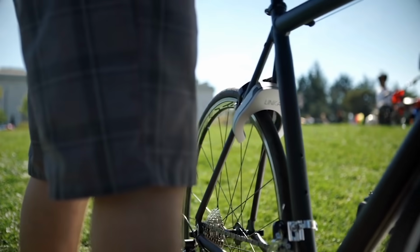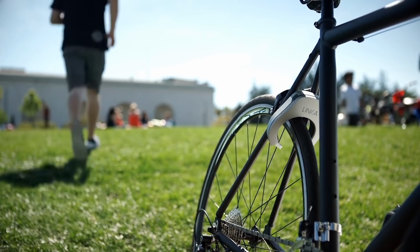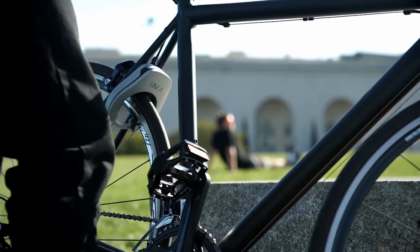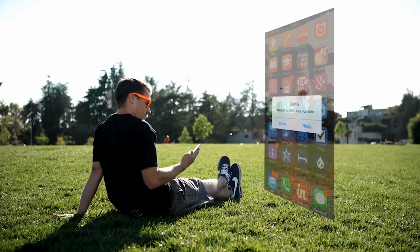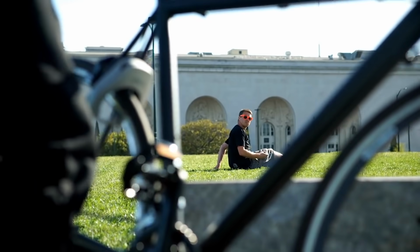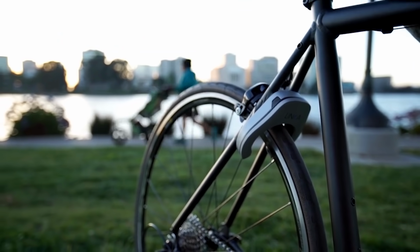The Linka has a 9mm hardened steel shackle that is amazingly resilient, and if your bike is moved too much, the system sends alerts to your phone to keep you in the loop at all times. It also has a 110 decibel siren to attract your attention should thieves come looking for a target.